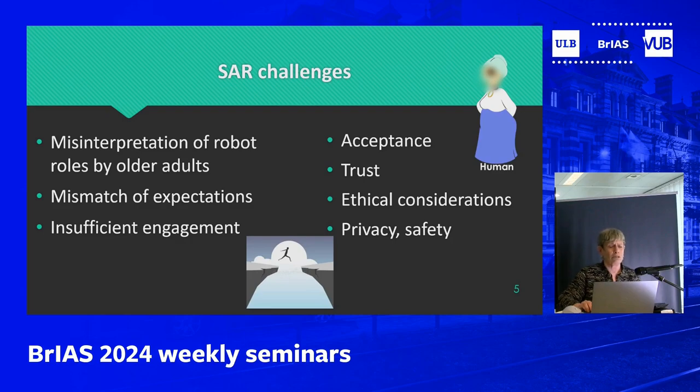However, when introducing these robots, there are many huge challenges. First of all, the older adults don't really understand or misinterpret these robots. There's a big mismatch of expectations, so they expect much more from the robots. And we must be very careful, and I'll show that a bit later, with the level of engagement. We don't want the robots to replace what the elder care should be doing. We want them to be involved. We want them to assist only. So you really need to level this out. And of course, you need to take into account the acceptance, the trust, ethical consideration, privacy, and safety. And we're just starting to deal with all these aspects. All these are emphasized with older adults, okay? So these are aspects that are true for any social robot, but with older adults, this is much emphasized.